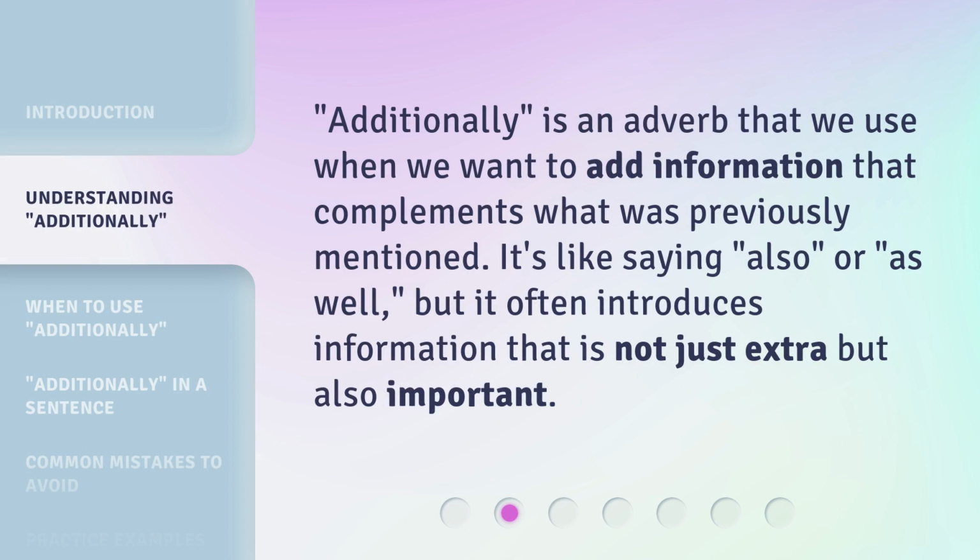Additionally is an adverb that we use when we want to add information that complements what was previously mentioned. It's like saying, also, or, as well, but it often introduces information that is not just extra but also important.